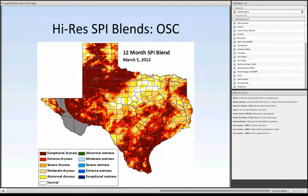The next slide shows a product that we've generated at the Office of the State Climatologist, based on the Stage 4 precipitation analyses produced by the River Forecast Center, that we've converted into an SPI, and based on the concepts of blends of different time scales, we've developed what we call SPI blends. To ease the interpretation with respect to the Drought Monitor, we've scaled them in the same manner that the Drought Monitor scales drought, and produced a mirror image scale on the other side to indicate wet conditions. The particular image shown there is our most recent blend for roughly annual time scale, which shows how, despite the recent rains, there's still large portions of the state that are still in exceptional or historic drought levels.